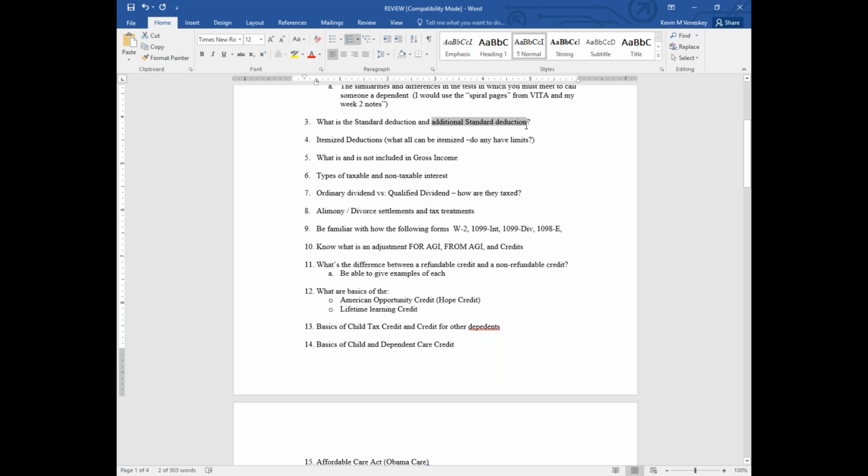And the additional standard deduction, this one's a little bit more difficult. Remember, that's only for you or your spouse. For no one else that you claim as a dependent can you claim an additional standard deduction. I don't expect you to memorize the amounts; I will give you those. You just need to know who can have them and what kind of, I don't want to say ailments, but that's the best thing I can come up with.